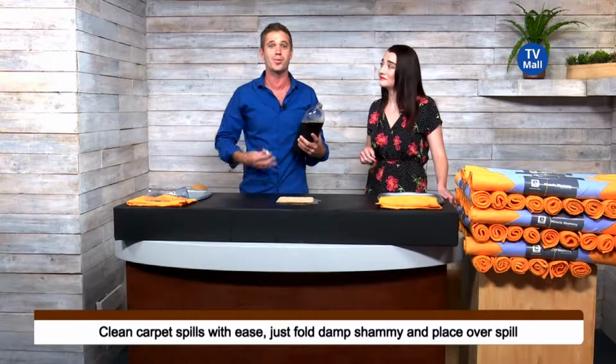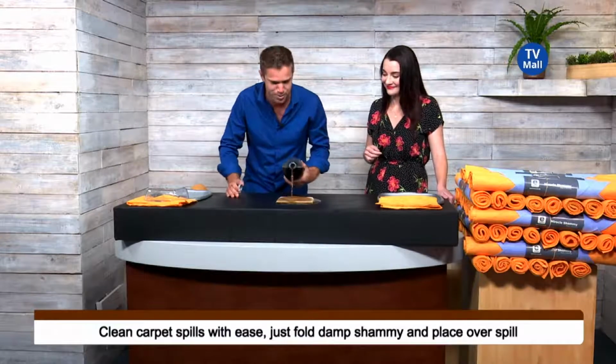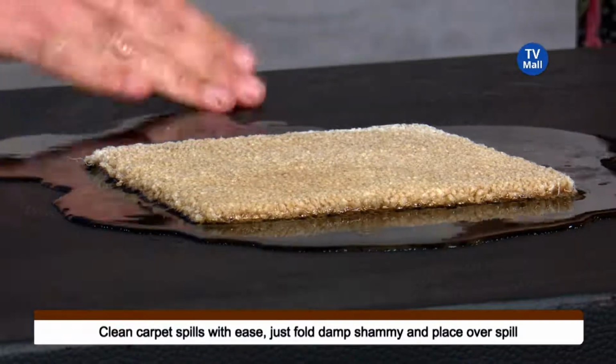The clear bubbles fizz and help to break up a heavy stain like red wine. So make a big mess. Watch how big this mess is here. Now, tell me, Stephanie, what's the first thing that everyone runs for when you spill a drink?